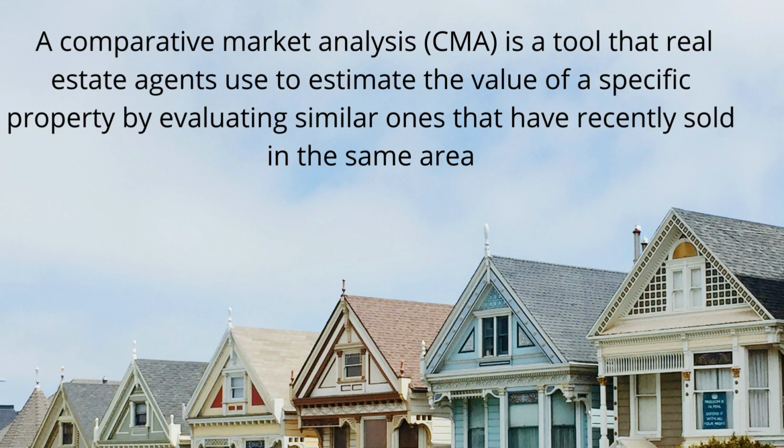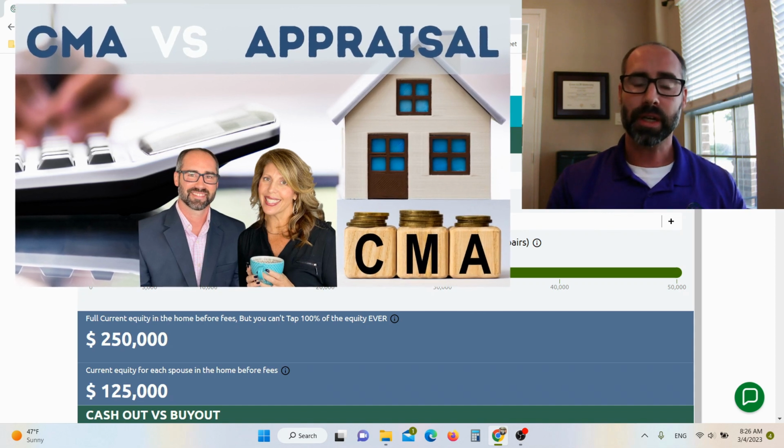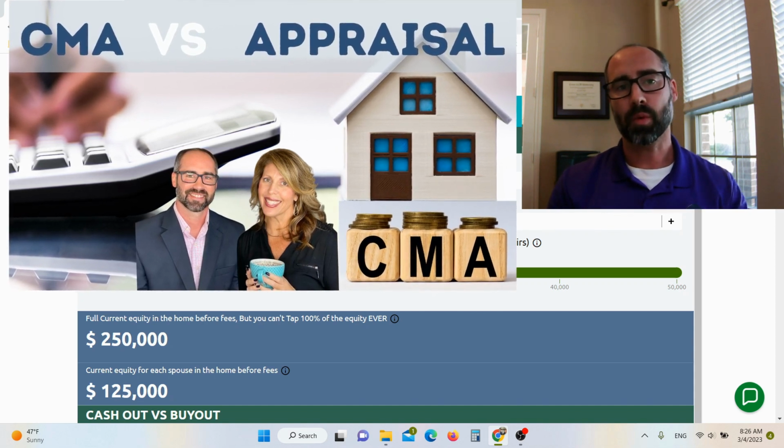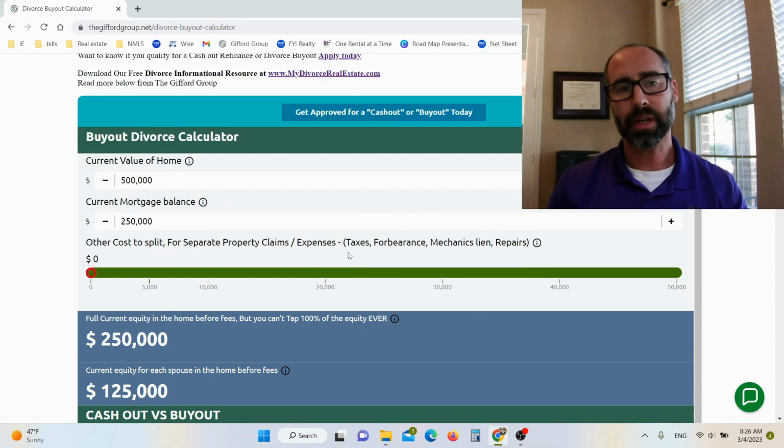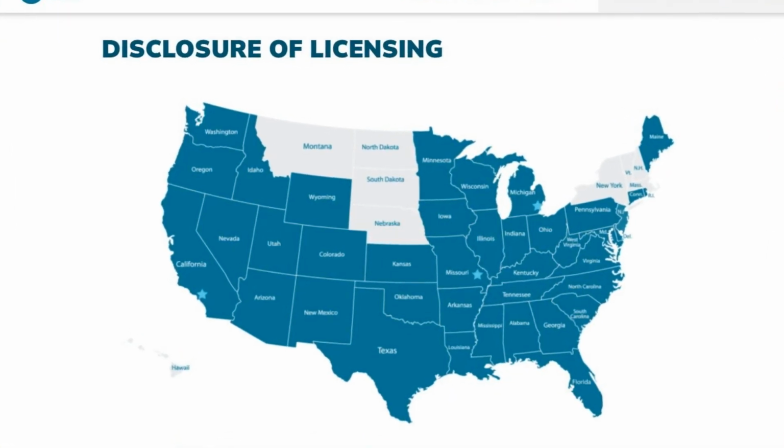You can also get an appraisal that will be ordered. If you are going to order an appraisal, I would recommend that you get pre-qualified, talk to a lender, and then order that appraisal through your lender. We can help you with that. I'm a mortgage loan officer here in the state of Texas, but our company is licensed in 40 different states, so if you need help anywhere throughout the country, we can help with that.